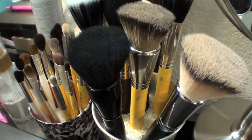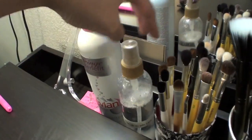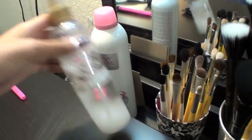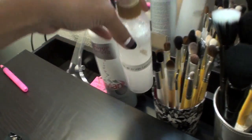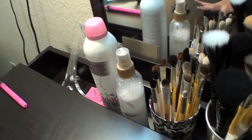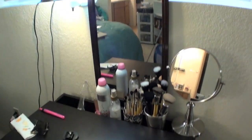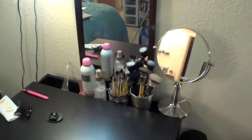And Bdellium and Crown. And I have some setting spray from Evian and homemade brush cleaner, which you have to shake up before you use. But it works a lot better than other brush cleaners I've tried before. And then I also have a mirror right there. And a mirror right there, obviously.